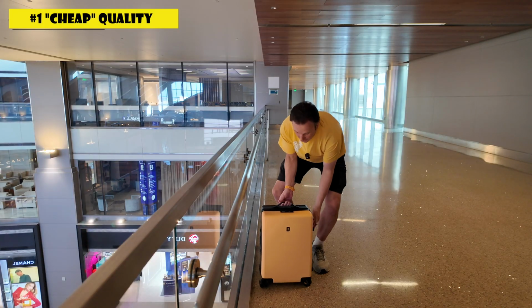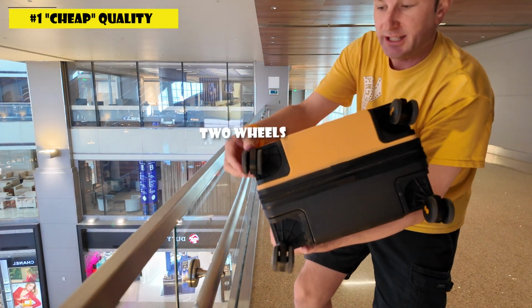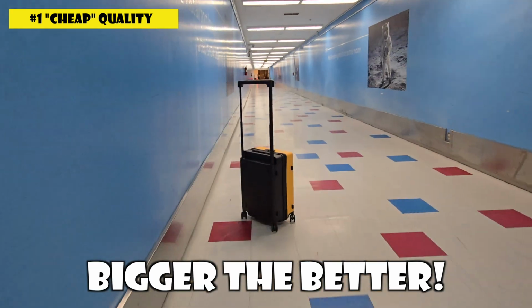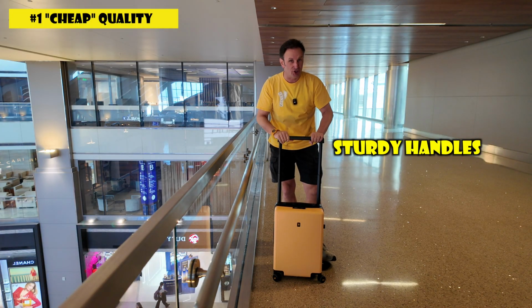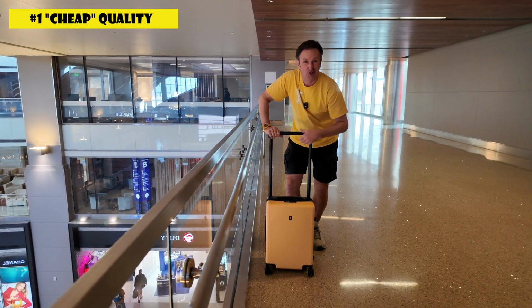What you really want if you're getting a 4-wheel spinner suitcase is you want double wheels. Take a look at these wheels. 2 wheels on each side, and really the bigger the better. The bigger your wheels, the better it's gonna roll. The other things to look for in a well-made suitcase include sturdy handles, reinforced corners, and also sturdy looking zippers.